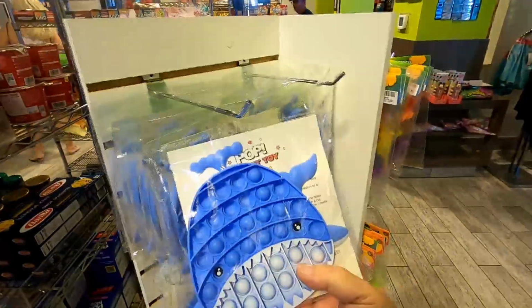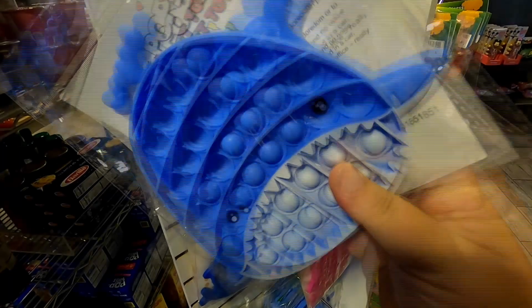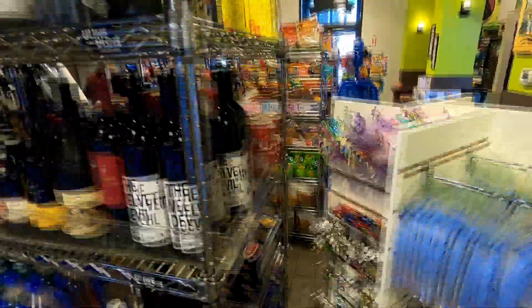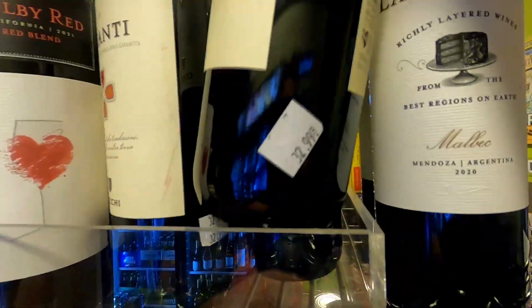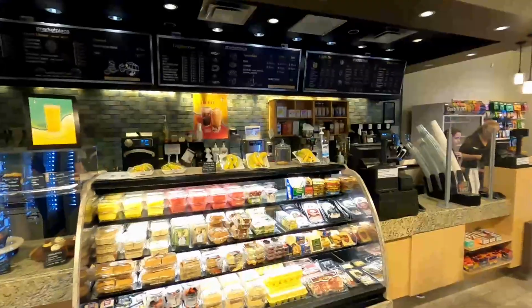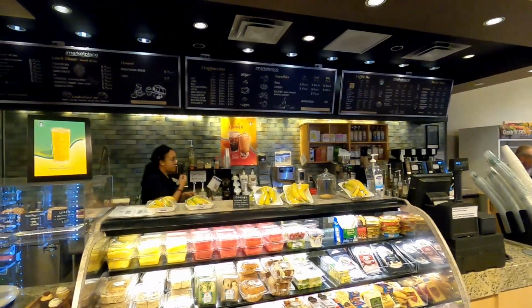How much is this? $12. This bottle of wine. Nice little Chianti. 32 bucks. 33 bucks. Coffee. Regular coffee. Tall is $5.60. Grande $6. Venti $6.50.